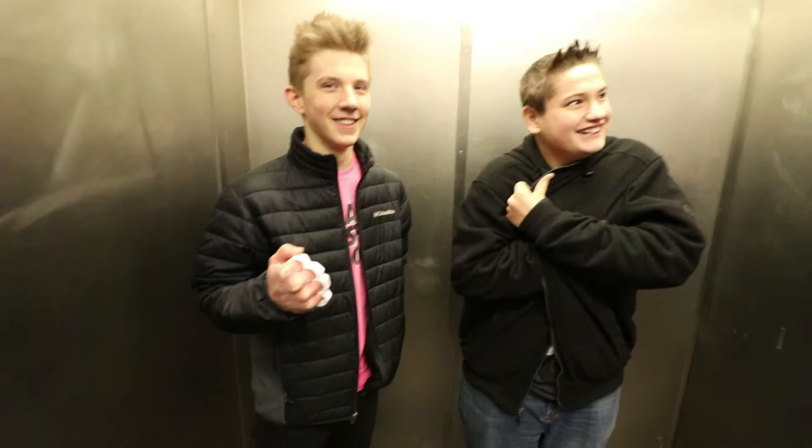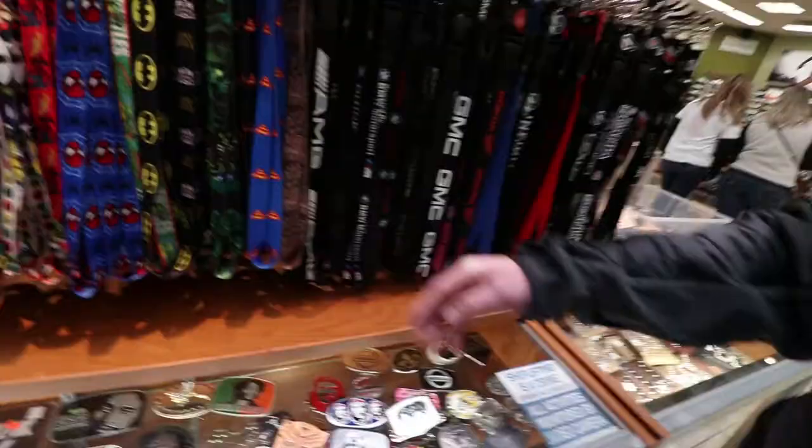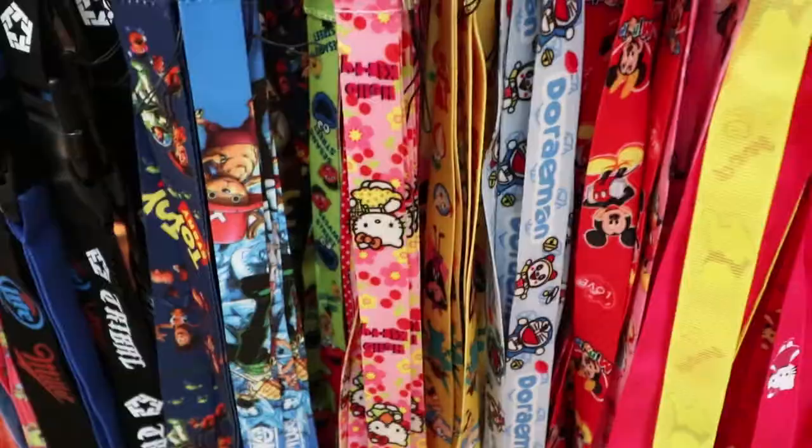Main level. I'm actually creeped out. So yeah, we're finally here. So now we can finally get Aaron's longboard. Which one should I get, guys? I need to replace this thing. I like this AMG one, but I definitely don't have an AMG. I think this might be the move, guys. There's a huge selection here. Not really. Got Hello Kitty.